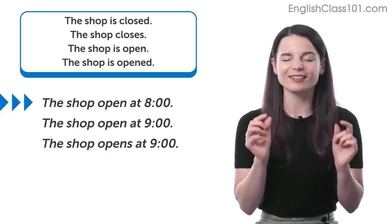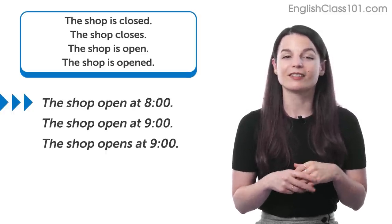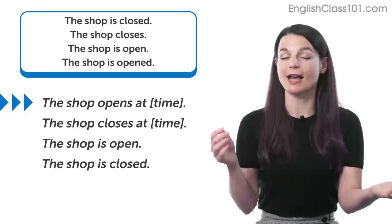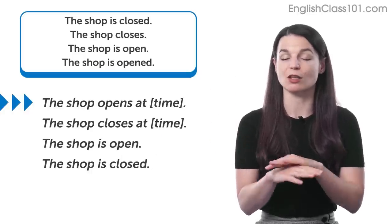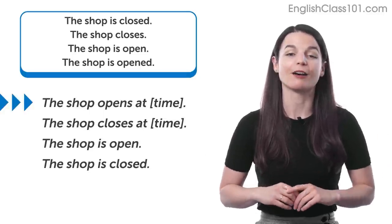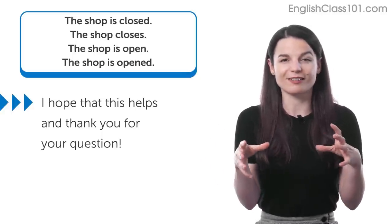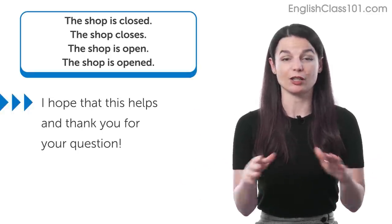So I know that this little s is really confusing sometimes and it's hard to remember. So I would suggest you just try to practice these as set phrases. The shop opens at time. The shop closes at time. The shop is open. The shop is closed. These are the only sentences that we use to talk about the open and close times of shops and stores and so on. So I hope that this breakdown helped you understand which sentences are correct, which sentences are partially correct and need a little more information, and which you definitely should not use in the future.